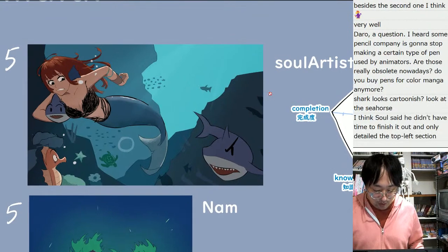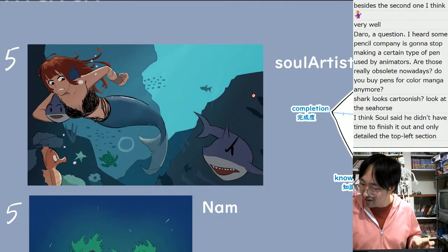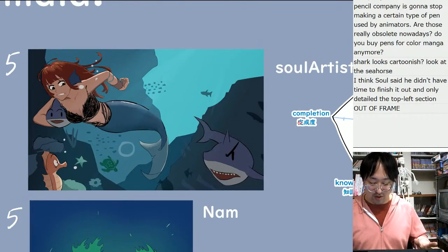The seahorse is found in the top left section. The seahorse is better. The shark still looks too cartoonish. Even now, if it's supposed to be a threat, it should look a little bit more threatening, at least. Now, I'm not really sure what the situation here is.